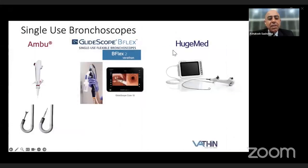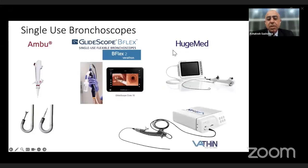There are a lot of scopes in the market. Ambu currently has an A5 scope that has a high-definition distal camera, a working channel which is more caudal, or inferior, to where the proceduralist is holding the scope, and a suction channel right here. Plus it has a rotator device, and as you look through multiple scopes, they all talk about how much bending capacity they have while the tool is in place. There are adapters that could be used, and there are high-definition video monitors. Another company, HugeMed, is marketing multiple scopes. And then Vathin was recently purchased by Olympus, I believe. And then we have Boston Scientific's Exalt scopes.